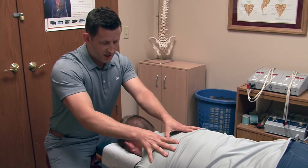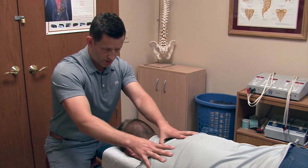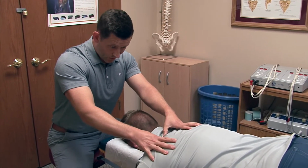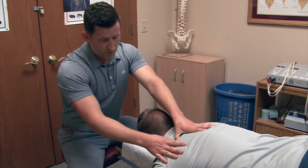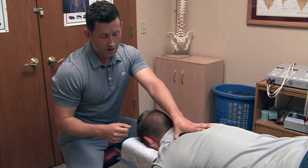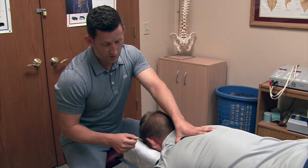We're going to do one more active release on what now that I have him laying down, I can feel that. You feel that in there, Nick? Yep. So we have a muscle here called the supraspinatus muscle. The supraspinatus muscle is one of the rotator cuff muscles. It's designed to bring your arm from 0 to about 60 or 70 degrees. So we're going to do another release technique on there to try to loosen this up a little bit before we get him adjusted.